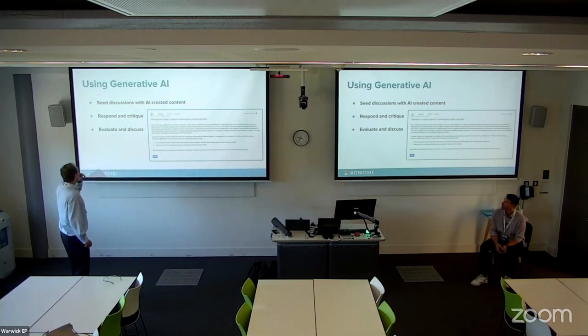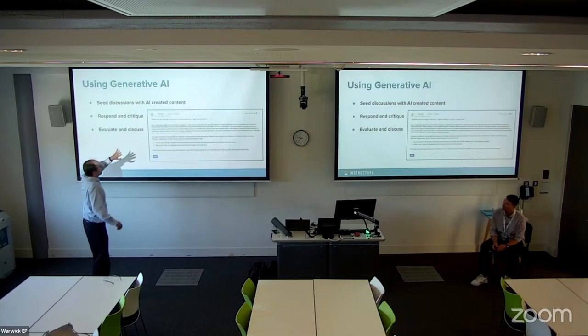Here's an example. We're having lots of discussions. We're running weekly briefing sessions with staff on how to approach generative AI. I'm not going to talk about that now. But we're modeling various activities that staff can easily implement within the VLE.